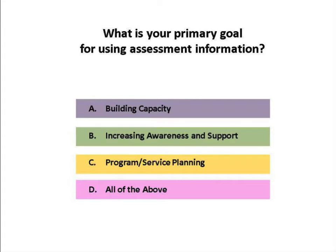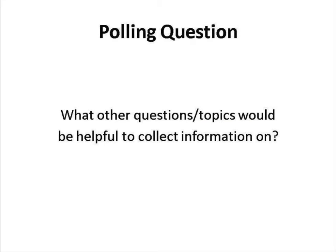Okay. All right. So it looks like for most folks, they're saying, yes, we identify that all these areas do have some relevance and that we're interested in collecting information for these purposes. Okay. So the next question is really just to, again, hear from you. And this is a write-in question, so you'll just write it into the text box, and then folks can see from one another.